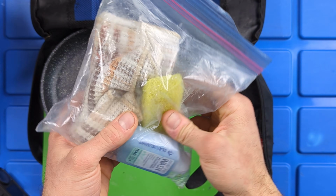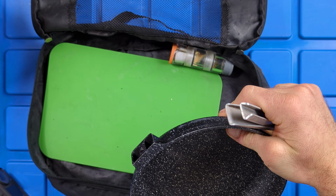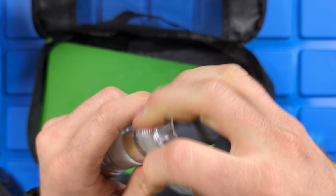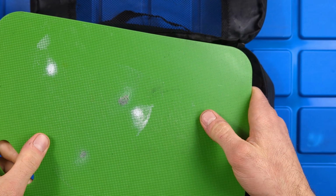In here, we just have some cleaning items. Now, this is the little frying pan I bring. Took the handle off because it extended a little bit further than my bag was. Next up, we have my seasoning. Screw off here, kind of individual, and then you can use whatever one you want. Then up next, oh my God, I should get rid of this.